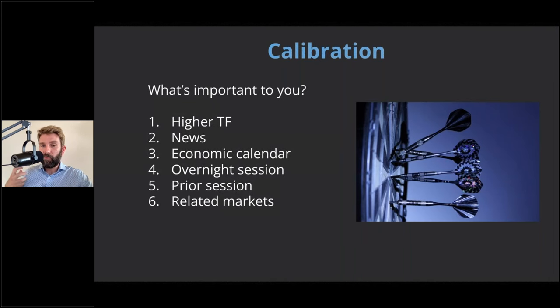You can just get a brief of what's happening, what news is expected. And you can listen to some of the Pepperstone guys, we do some great content on what to expect and decipher some of that stuff for you. The economic calendar, what's coming up, is there headline risk?